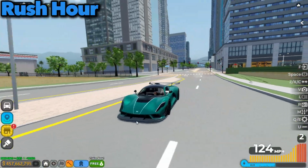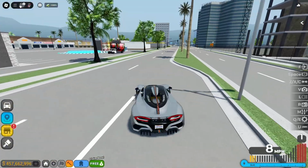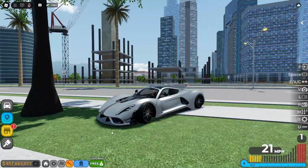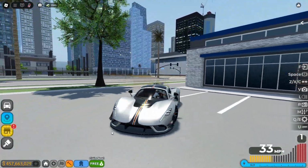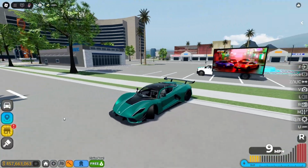Realistically, I know it's very possible to get a time of 38 seconds. I'd say maybe the best driver with this. What time did I get for this? I think I got a 47. Maybe you can get a 45 seconds if you're really good at driving, I'd say, with this car. And then for this one, I'd definitely say 37 or 38 is possible.